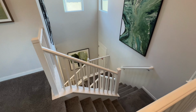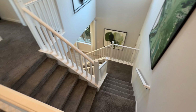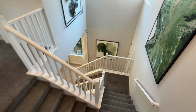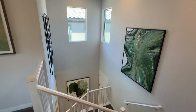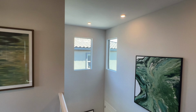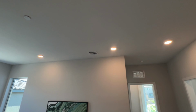Look at this view. I like how it just zigzags, instead of a straight shot upstairs. You could also come here and see the front door from here. You have 2 windows right there. That's natural lighting. Got that can lighting in the ceilings.